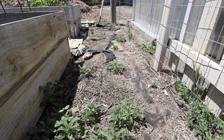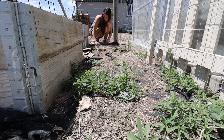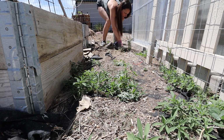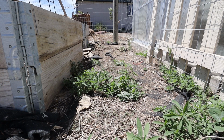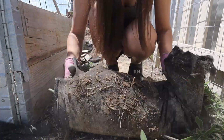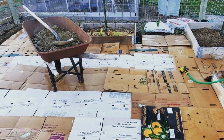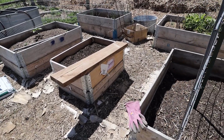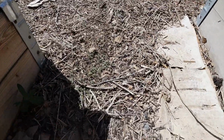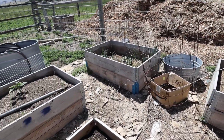Going to take a moment to pull up the rest of this weed barrier cloth. It's not really protecting against weeds anymore, as you can tell. Last year, before the growing season, I ended up getting a bunch of cardboard boxes and I layered them around on the ground before I put the garden boxes in. They are kind of deteriorating and allowing some of the weeds to grow through, so I'm going to try to get some of this cleaned up. Like this stuff right here, some of these little guys, and some of the bigger weeds pulled before I get the wood chips put in here.